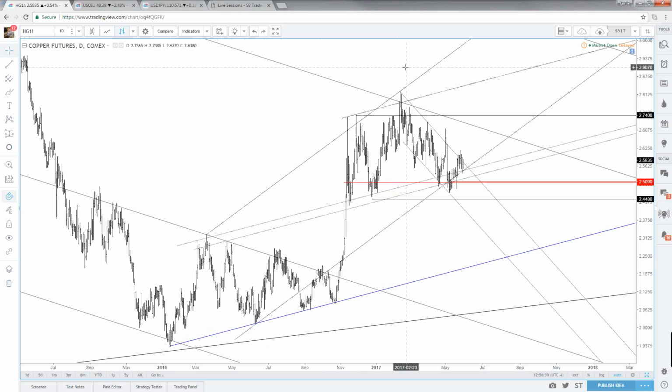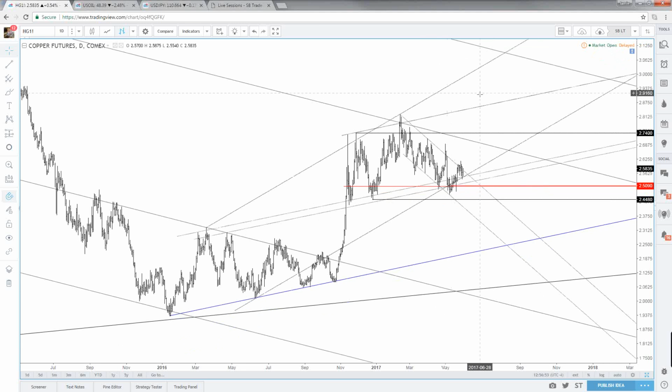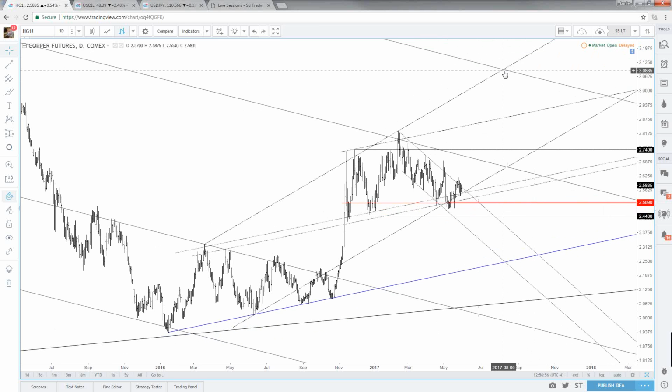This is all 3. This is all 4. And you draw from the top of 1 to the top of 3. Extend it from the low of 2, and that's where you should get the wave 5, basically. Okay, so there's an Elliott channel for you.